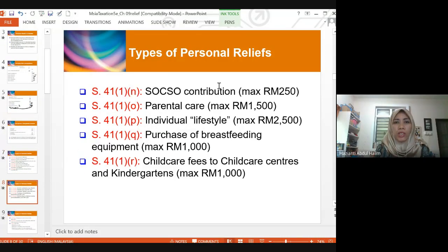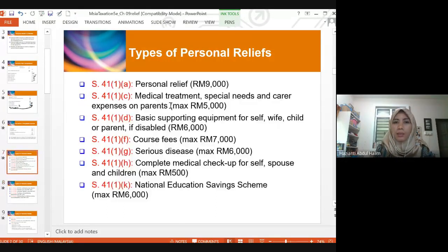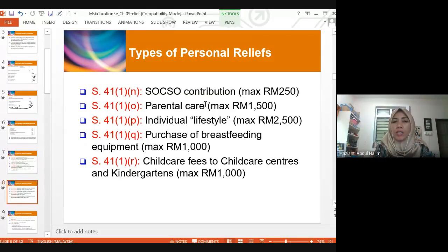So contribution, parental care, alright, so for parental care, earlier was medical, taking them to hospital, being admitted to hospital for the parents. Here it is called parental care, the allowance given every month. If you give money or allowance to your parents, you can claim up to a maximum of 1,500. But this has to be apportioned with the other siblings. Because when we fill in the system, you fill up your parents' name and if you have brothers or sisters, they will fill up the same parents' name. So in there the calculation is already done.